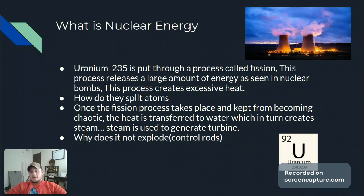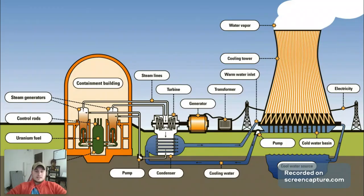In a nuclear power plant, they do the same process, but that energy becomes super hot and is transferred to water. The water boils, creating steam, which is used to drive a turbine, which I'll show you in the next slide. You might ask why these power plants don't just explode as soon as they start the fission process like a nuclear bomb. That's because they have control rods in the reactor, so they can dip these rods in to mitigate the reaction, making sure it doesn't become chaotic and spread to other atoms. And the heat itself is controlled by the water and coolant as well.